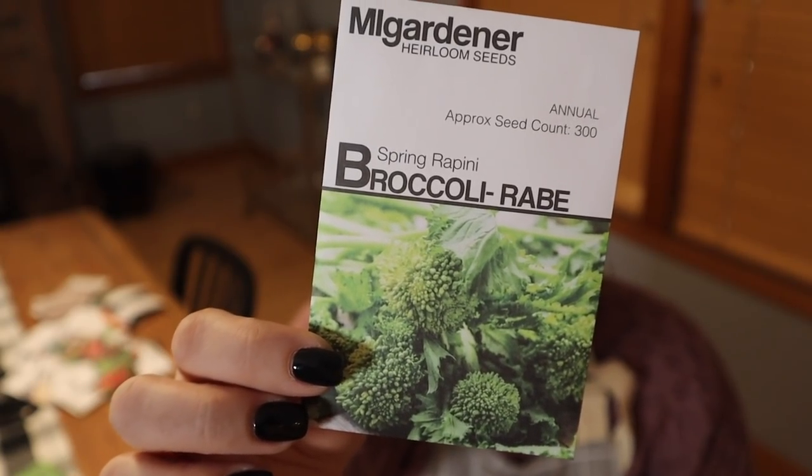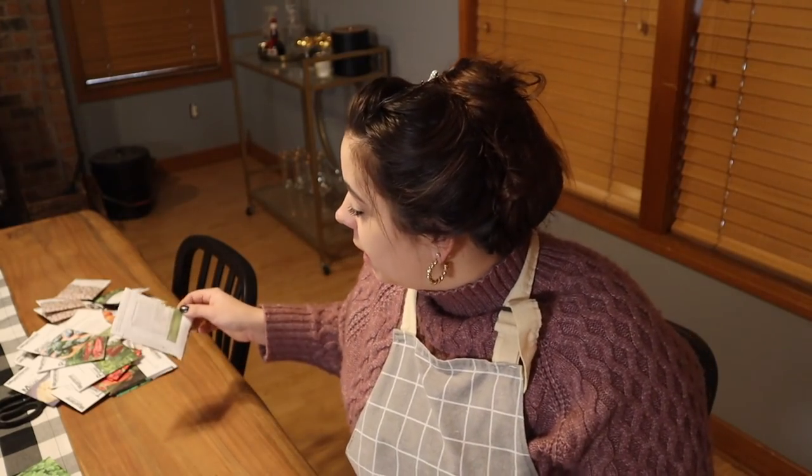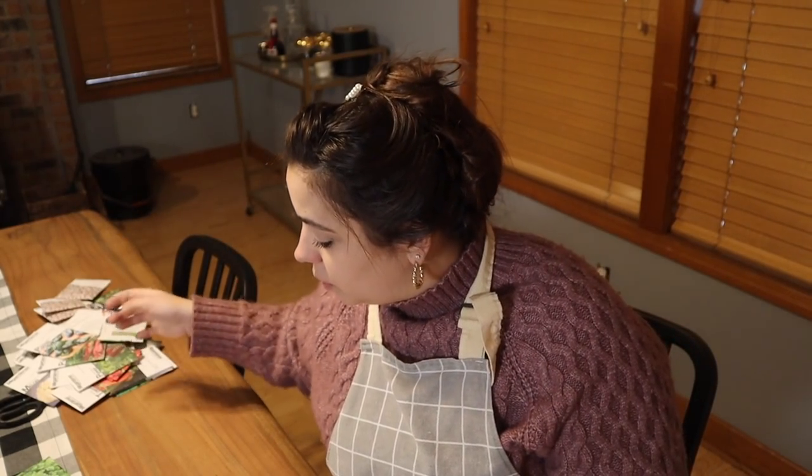I bought some spring broccoli rabe. I have not had the best luck growing broccoli, and so I thought I would try a broccoli rabe variety. So that is what I bought with that. I think it is a little bit easier to grow, from my understanding, than trying to grow a big head of broccoli. So these we get to start pretty soon.